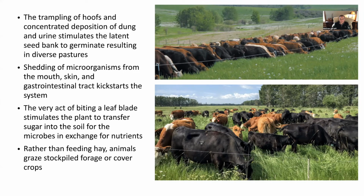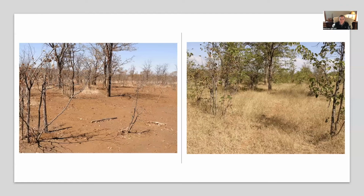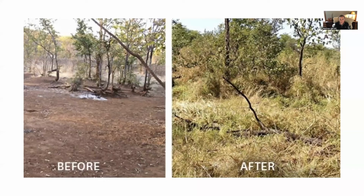And the shedding of microorganisms from the mouth, skin, and GI tract of the animals kickstarts the system. The very act of biting a leaf blade stimulates the plant to transfer sugar into the soil for the microbes in exchange for nutrients. So rather than feeding hay in regenerative grazing systems, animals graze stockpiled forage or cover crops in the winter. And so these are photos of what Allan Savory demonstrated by introducing animals and increasing their stock density, but moving them. He was able to take desertified areas and bring them back into green grasslands. And so he's got numerous examples of these.